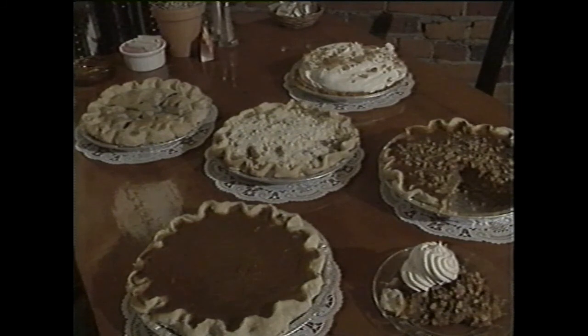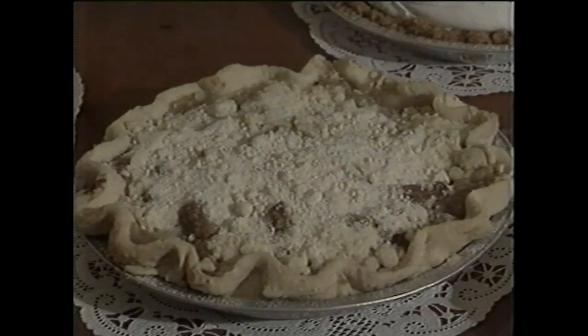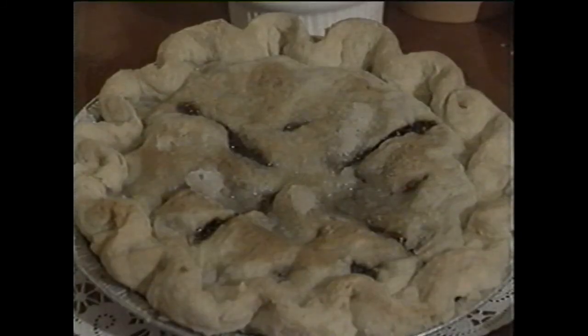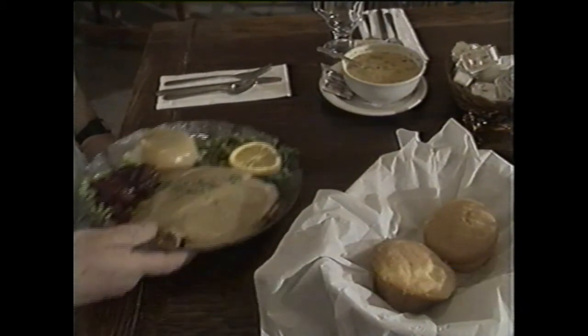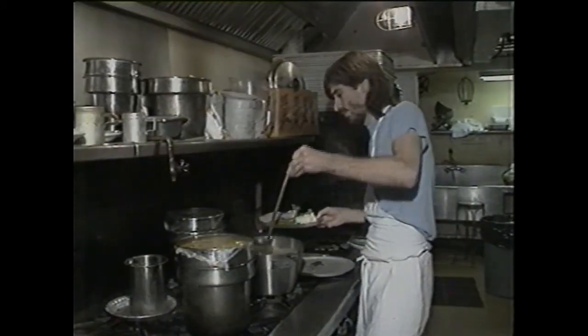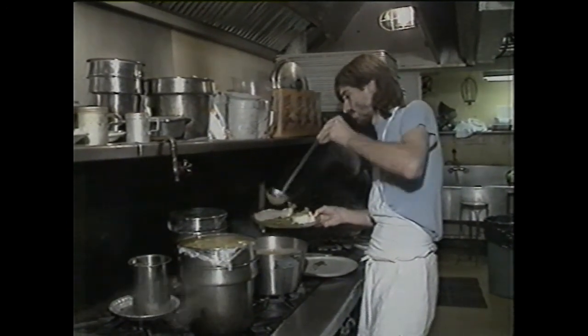Holbert's is also famous for its homemade pies. They make better than 30 different varieties. And for Thanksgiving, they'll be open. With what else? Turkey and dressing is a specialty that day for families that don't want to cook Thanksgiving dinner.